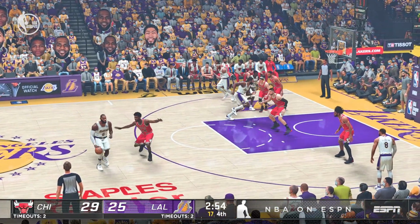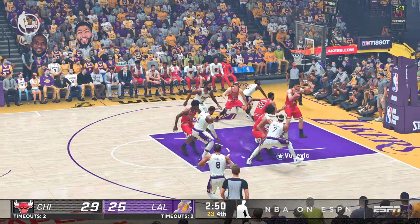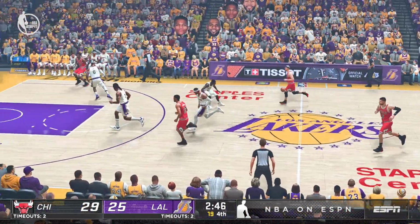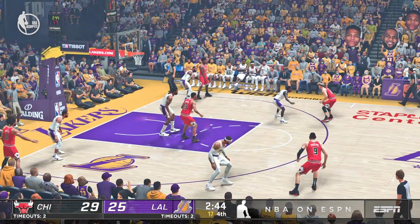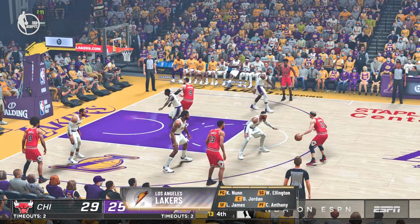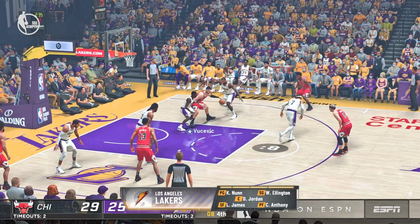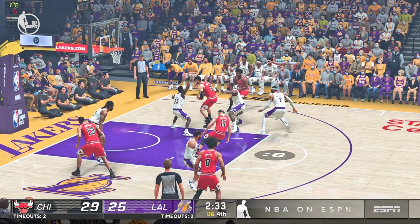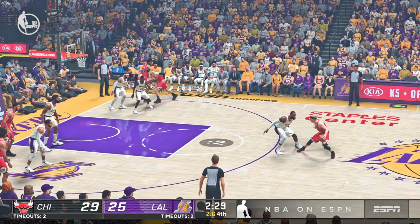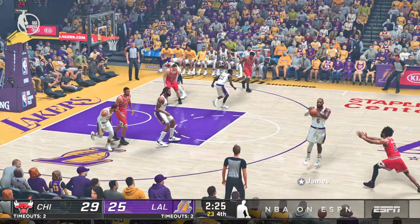And with these teams locked in a very close contest, this fourth quarter promises to be a good one. A moment now to reset the lineups, brought to us by Gatorade, all fueled up here for the fourth quarter. Taking a look at Los Angeles. We've got DeAndre Jordan, Anthony out there with LeBron James. Then it's Kendrick Nunn, and it's Ellington in at the 2 spot. Vucevic gets double teamed. 4 on the shot clock. From deep. It's hauled in by LeBron.